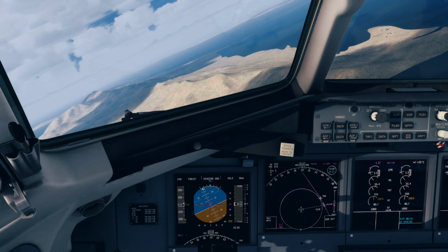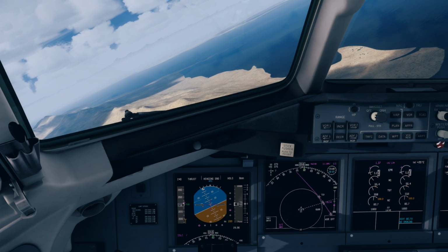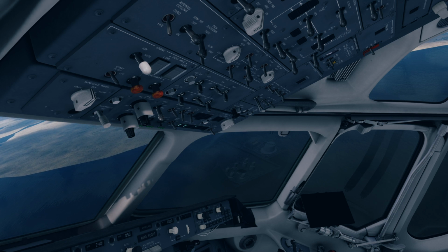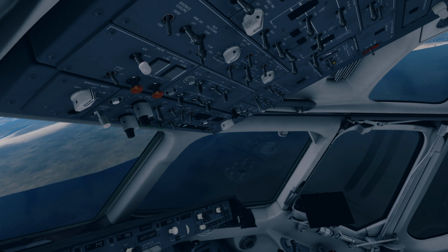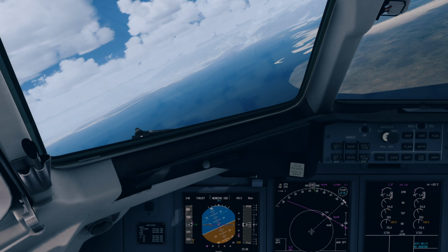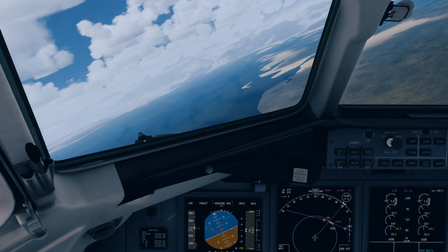Okay, approach checklist, flight nav instruments verified. Looks all good. Let's go ahead and let the cabin know they can be seated. Flight attendants, seats for landing. Altimeters 29.906 and 29.906 in the standby. Perfect.